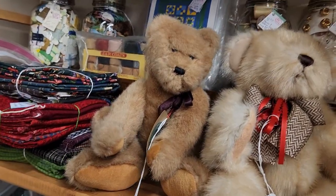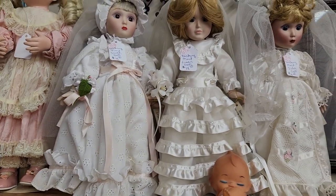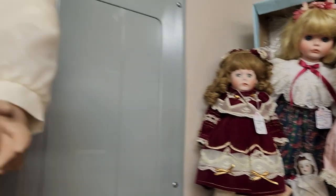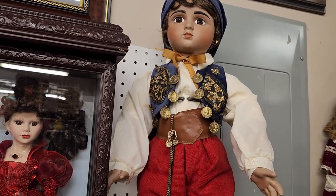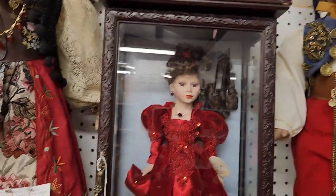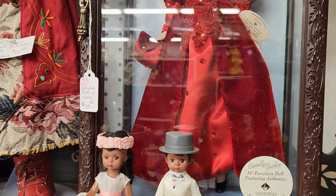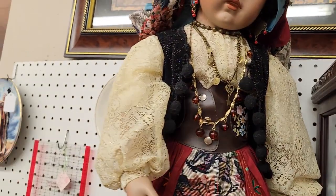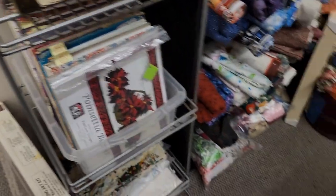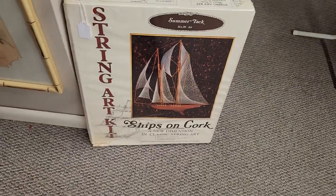These look like boys bears. Yeah, they are jointed boys bears. Stands included with dolls. I used to collect those kind of dolls when I was younger. I had 65 of them. He is very much. Mary Van Osdell. Wow. This is a Cinderella Garden 16-inch porcelain doll. And this is another very Mary Van Osdell. The Patch in Time quilt set. Fat quarters. Ships on cork.